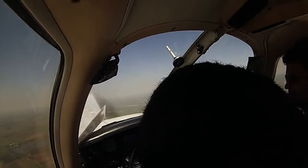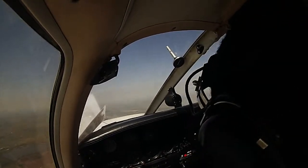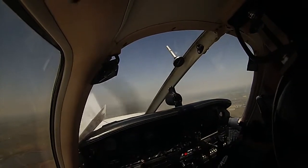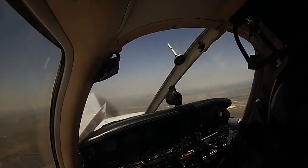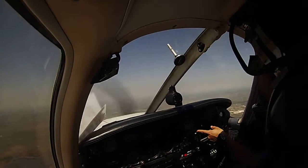That's a VOR, yeah, there it is. 115.9. All right, so the procedure for navigating with VORs: you want to tune first to the VOR. You want to make sure you identify the VOR, make sure we're listening to the right VOR, also that it's not undergoing maintenance. And you want to twist and find out where we are in relation to the VOR.